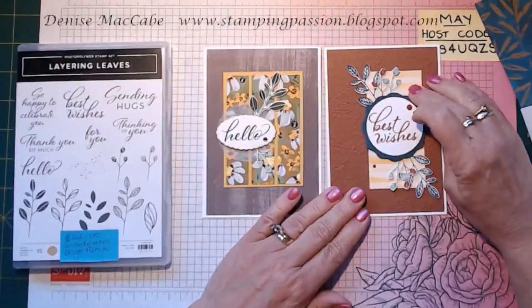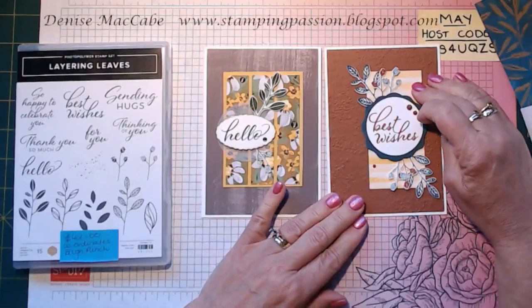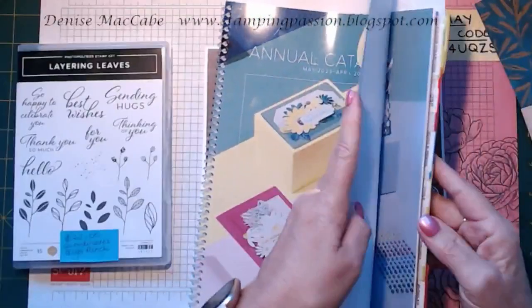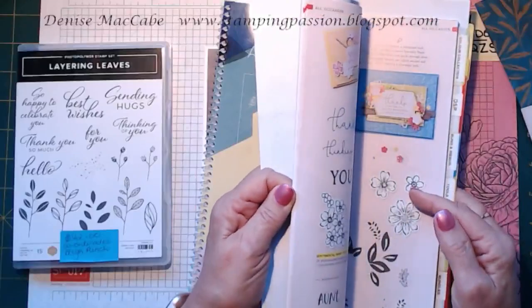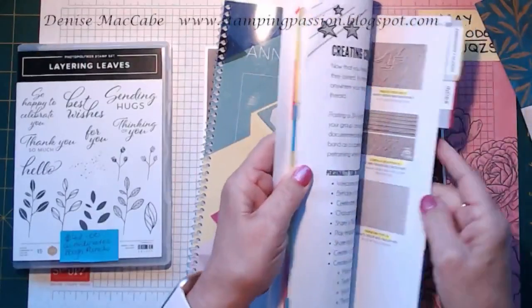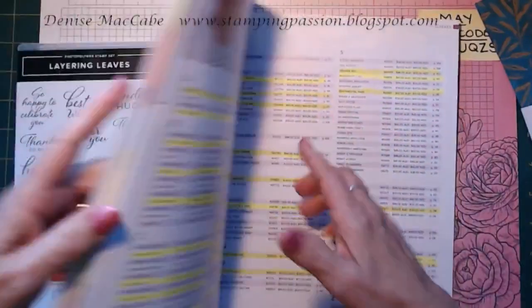And the paper here is from the Fresh as a Daisy. Be ordering that, will you? You know what I didn't get from that suite? I didn't get the sequins because it's not adhesive. Let me find it again. Of course, now I can't find it. Hang on. Let's go shopping. Page 31.